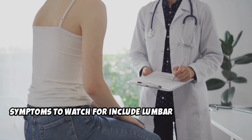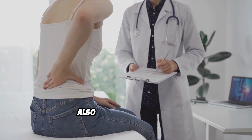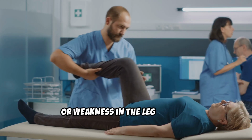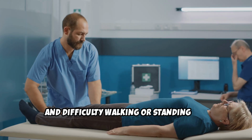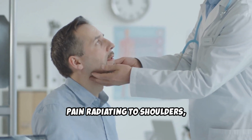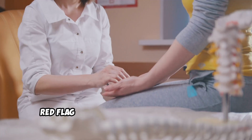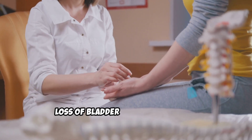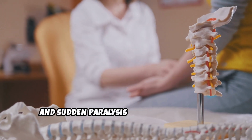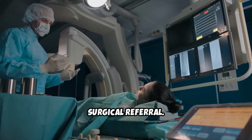Symptoms to watch for include lumbar disc herniation, which presents as low back pain radiating down the leg, also known as sciatica. You may notice numbness, tingling, or weakness in the leg or foot, and difficulty walking or standing for long periods. Cervical disc herniation can cause neck pain radiating to shoulders, arms, or hands, and grip weakness or numbness in the fingers. Red flag symptoms to be aware of are the loss of bladder or bowel control, which could indicate possible cauda equina syndrome, and sudden paralysis or severe weakness. These symptoms necessitate an urgent surgical referral.